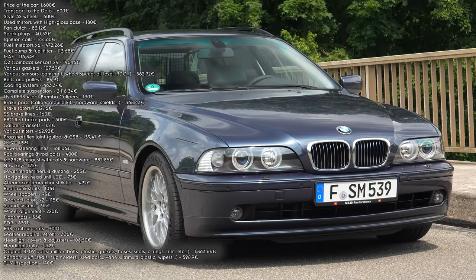Properly restored from top to bottom, all at once with original and OE parts, with subtle upgrades while maintaining the stock look, and just create a perfect daily driver. And to that end, we come to €17,882.99. That's a lot of dinero.